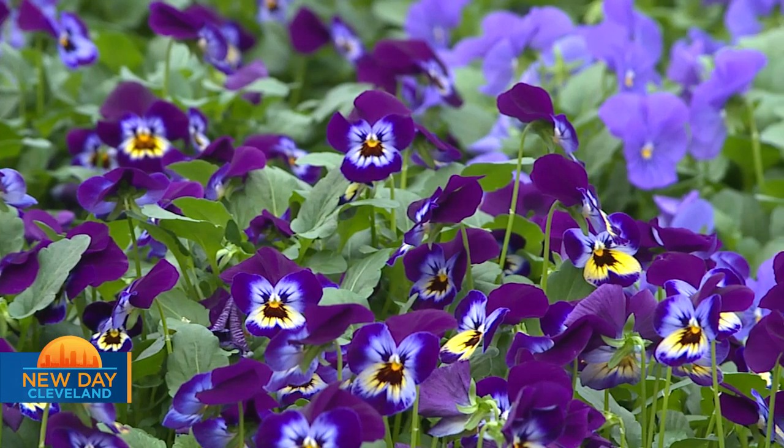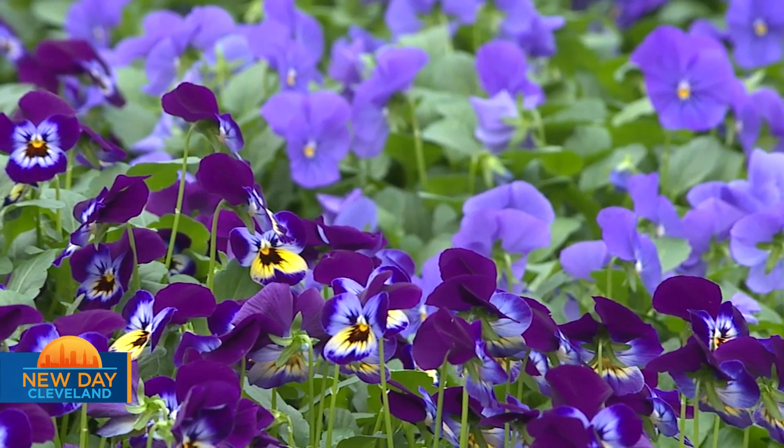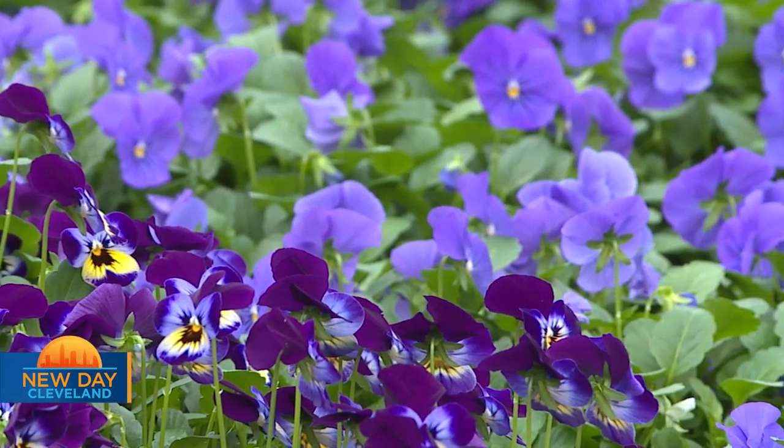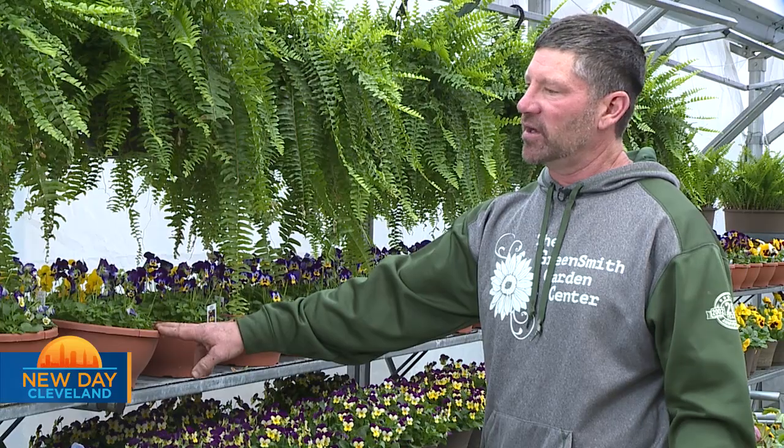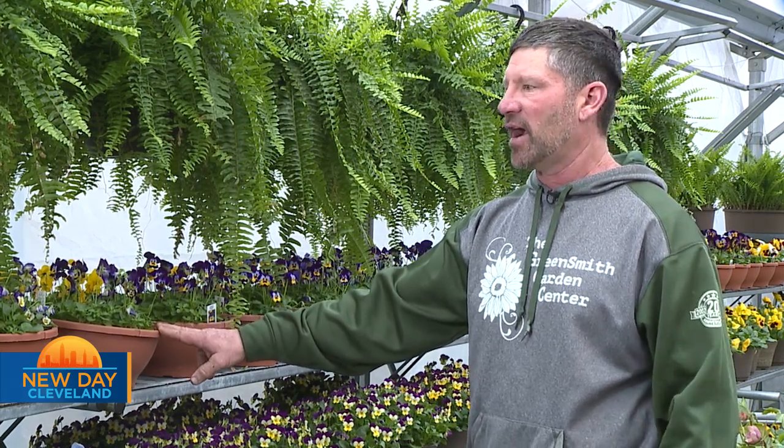They're very colorful. They can be used in a wide variety of applications. They can be put in your flower beds for color. They can be put in pottery for decoration on your front porch. You can keep them in the window in your house for color. They definitely need full sun. They can't be put in a shady area.